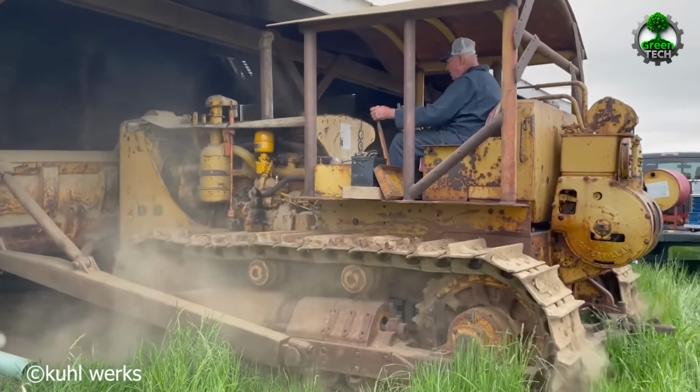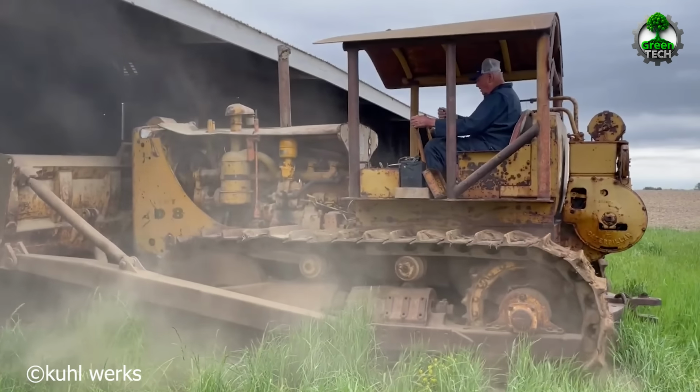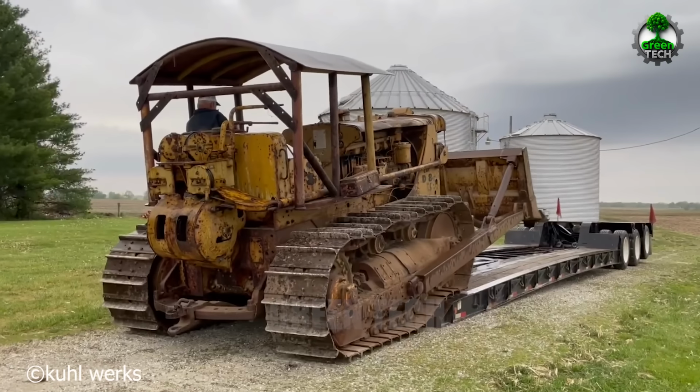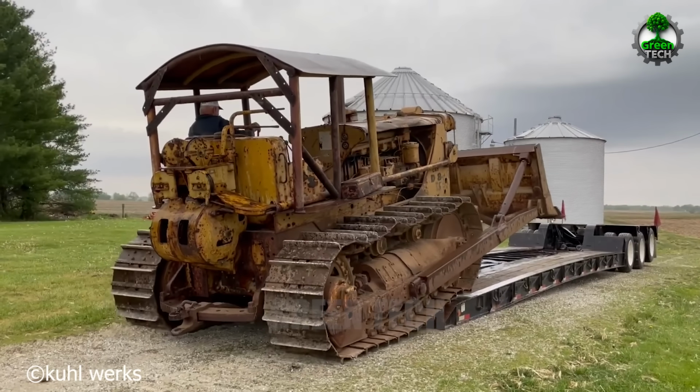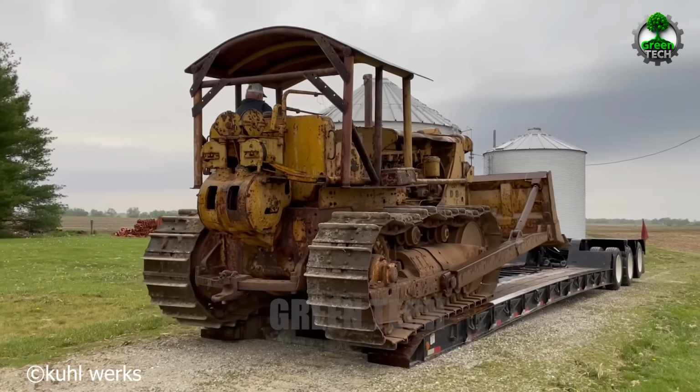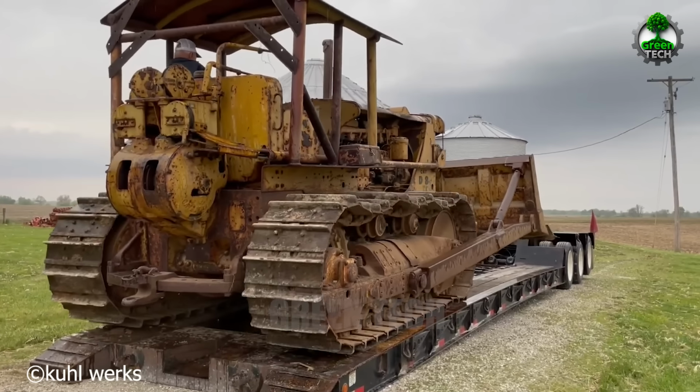After 3 decades of silence, this old Cat D8 roars back to life. All it took was care, time, and some elbow grease. These machines were built to last, and with the right hands, even a 1945 model still has more to give.